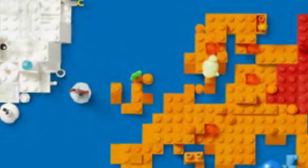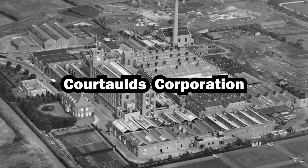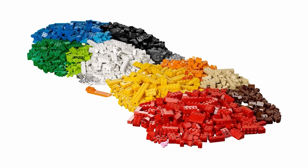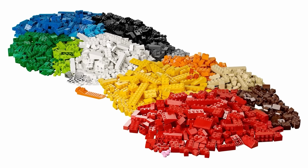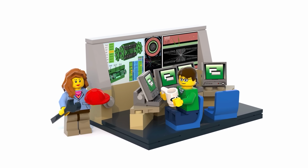In the UK, the rights to produce LEGO bricks were owned by a company known as the Courtaulds Corporation from 1960 until 1992, and this company produced LEGO bricks in their factory located in Wales until about 1979. However, Courtaulds was just the factory where the bricks were made, and they still needed to source their plastic from somewhere else. Exactly where they had sourced their plastic remained a mystery until the summer of 2014, when several new documents came to light and really described the situation.